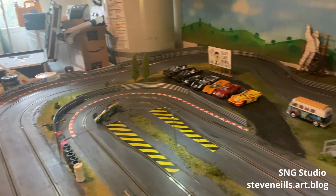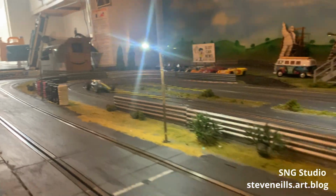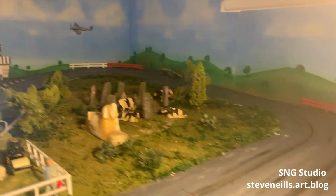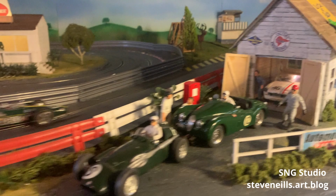I'm running it nice and slow. It will go fast. Not blazingly fast. But I'm also trying to... Brushes are dirty, so there's a dead spot over here that it likes to stop at. I'm only doing about a quarter throttle right now. So that little motor does pack a punch.